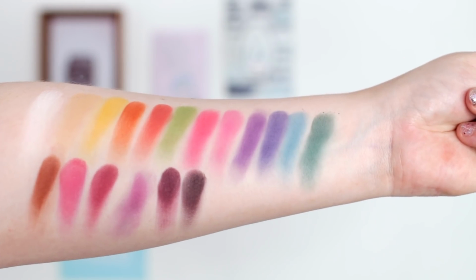However, I have been wanting more colours in my collection recently, especially since I started doing more creative looks on Instagram. There have been a few looks that I've done quite recently where I thought, oh, I really wish I had a bold blue in my collection. And I don't have any matte yellows at all, but that's been something that I've really been wanting for a few different looks that I've done.